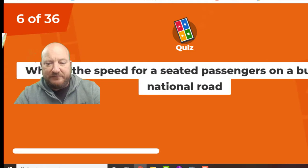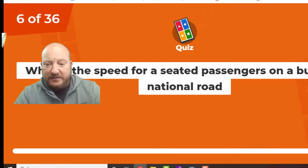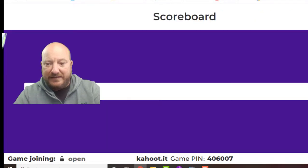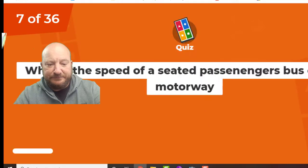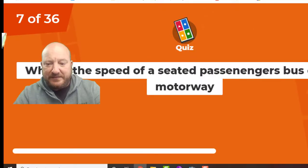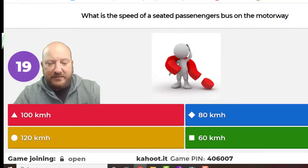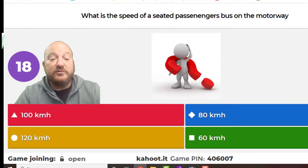What is the speed for a seated passenger bus on a national road? So a bus on a national road is 80 kilometers an hour. It's 100 for a dual carriageway, and it's 100 for a motorway. For a national road, it's 80 kilometers an hour. What's the speed of a seated passenger bus on the motorway? As I just mentioned, it's 100 kilometers an hour. And it's 100 kilometers an hour for a dual carriageway built to motorway standards.